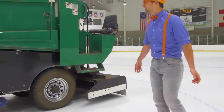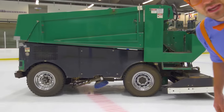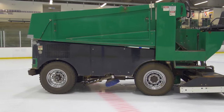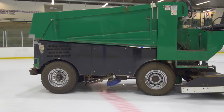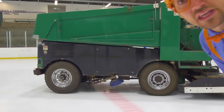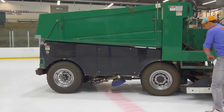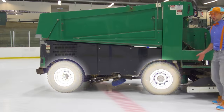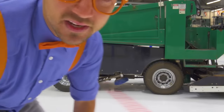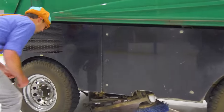Whoa! What an interesting looking machine. Can you see what shape it looks like? Yeah, it looks like a rectangle. Do you see any other common shapes that the Zamboni has on it? Yeah! The wheels and tires, they are circles! Hey, speaking of wheels and tires, come check them out. Whoa!